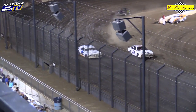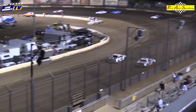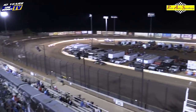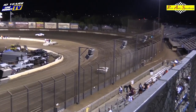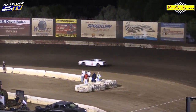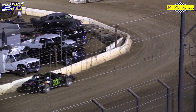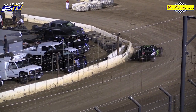Also back here, we've got the number 17. That is Ronnie Everhart. I believe that is our on-track announcer here at the Perris Speedway. She's pulling double duty. Harley Harveston in the number 5 machine. And then we got the number 33 pulling it off into the pits. 33 double S of Stephanie Herbedge.